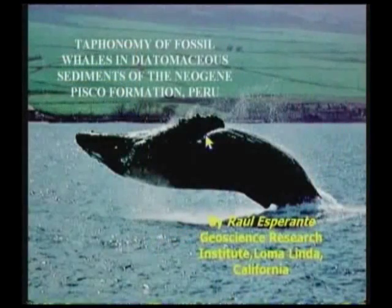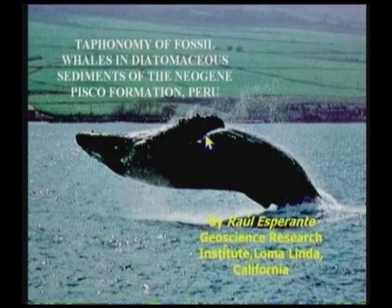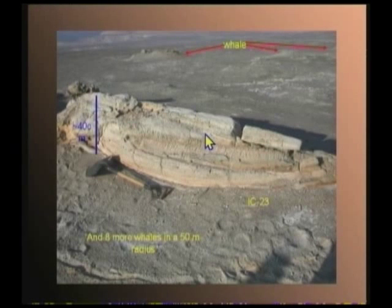Here is a study that was done at Loma Linda University on some of the whales in diatomaceous sediments in Peru that were found. And what is interesting is that we find these whales in the fossil assemblages as fully articulated, absolutely intact. Now, what does that tell us? This tells us that this creature, or this huge number of creatures, because there are whales lying all over in this particular scenario. There's one over there, there's one over here, and various ones lying in close perimeters. All of these whales must have been buried instantly. Now think about that.